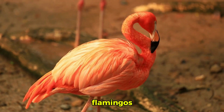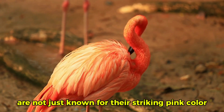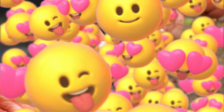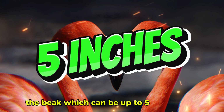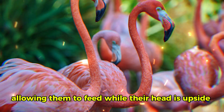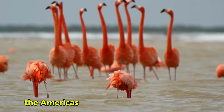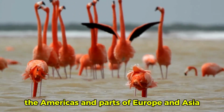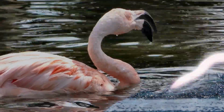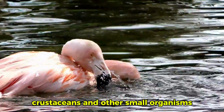Eighthly, flamingos are not just known for their striking pink color, but also for their unique beaks, which are specially adapted for filter feeding. The beak, which can be up to 5 inches long, is bent downward, allowing them to feed while their head is upside down. Found in Africa, the Americas, and parts of Europe and Asia, flamingos use their beaks to sift through mud and water for algae, crustaceans, and other small organisms.